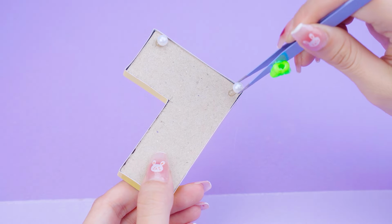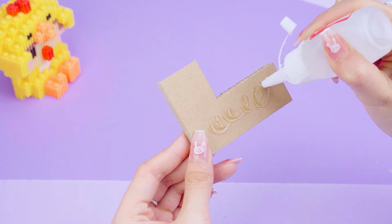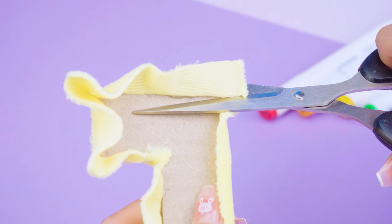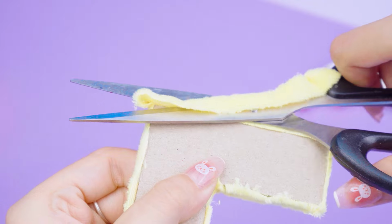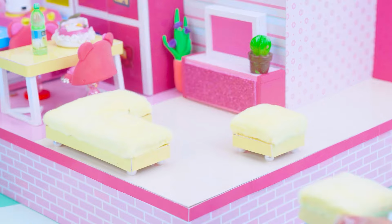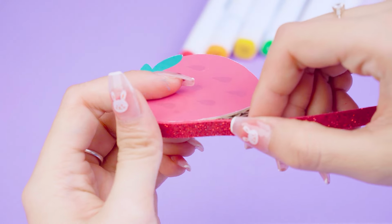Using yellow Farbig and lots of cotton to make it. I have a beautiful strawberry coffee table, right?